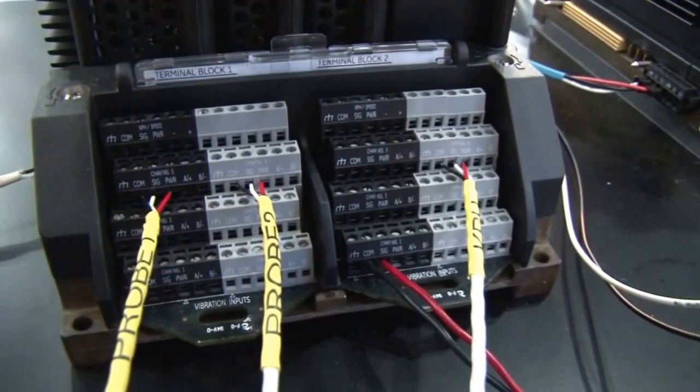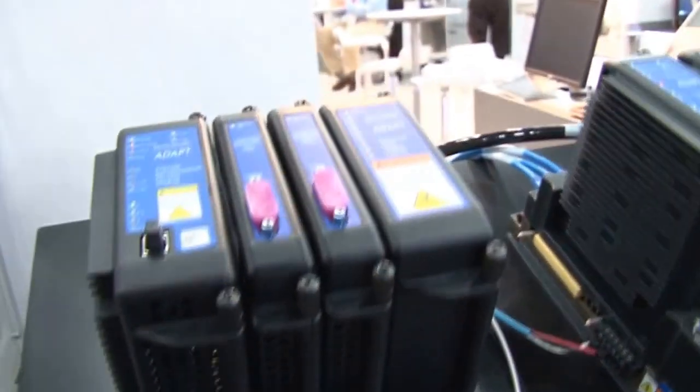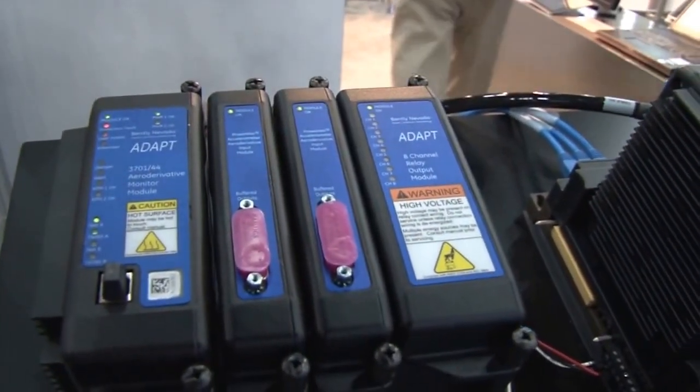Today we're in Houston, Texas at the 42nd Turbo Symposium. That's a great venue. All the major manufacturers are here, and today we have the pleasure to introduce the world to the new ADAPT platform for machinery protection and condition monitoring. So today we're introducing the ADAPT 370144 for the protection and condition monitoring of aeroderivatives.